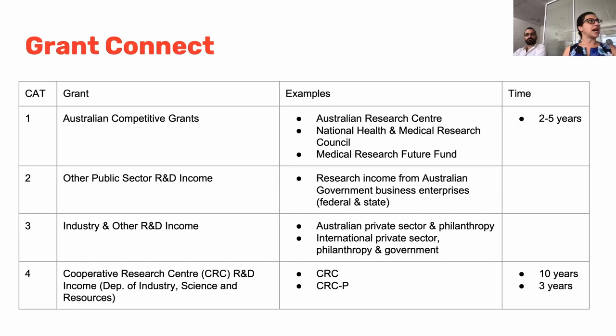Then we have industry funding. We have direct connections with industry in which they fund the research that they want. And then there's also international private sectors as well. That falls into the third category. And then the fourth is the Cooperative Research Centre. This is from the Australian Industry Department, and there's two different categories, one which lasts for 10 years and the other for 3 years. This also allows for international funding.